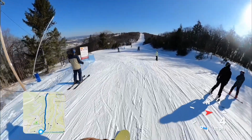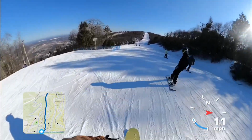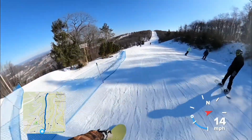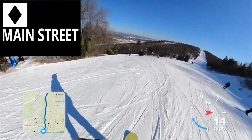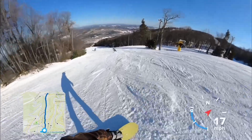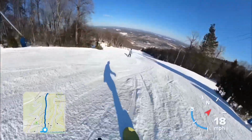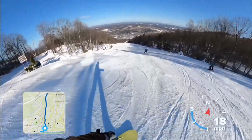Making a left off the Main Street lift, just past Come Around Park here, you'll find the top of Main Street. I refuse to call them Upper and Lower Main Street. It's one trail, but Blue decided to pretend it's two, and while it's their right to do that, it's my right not to take part in that delusion.